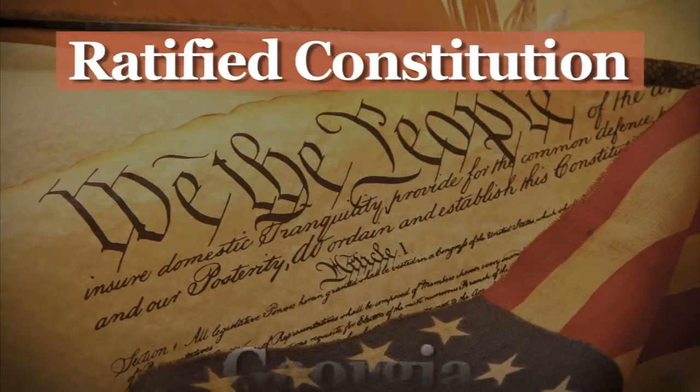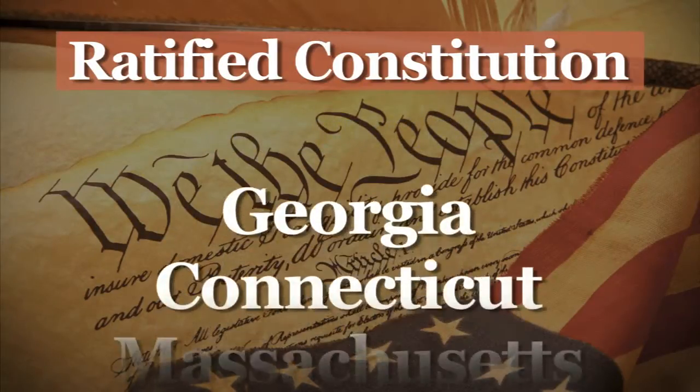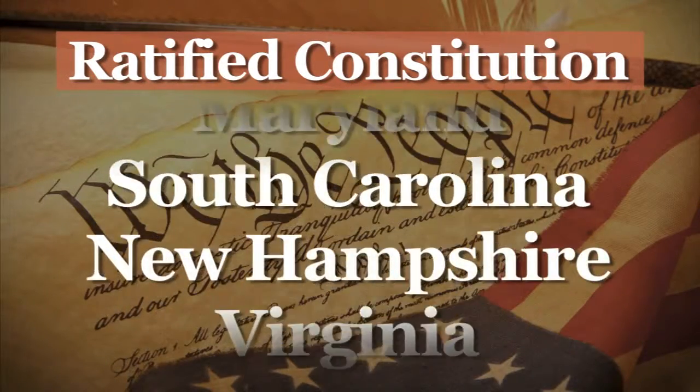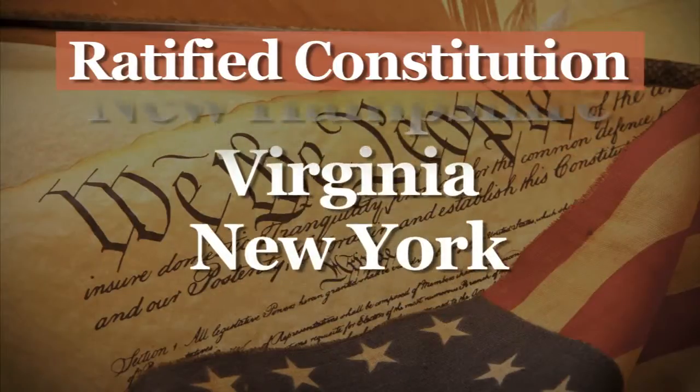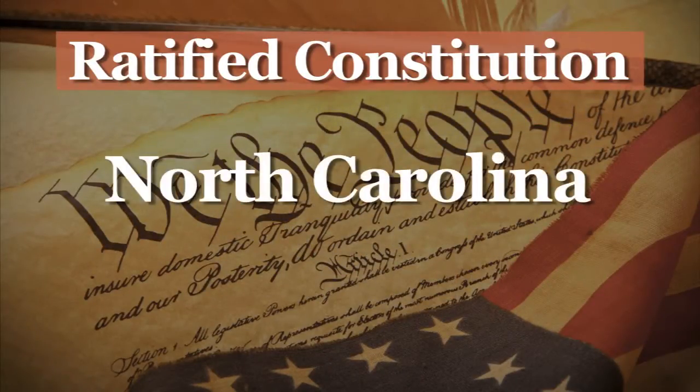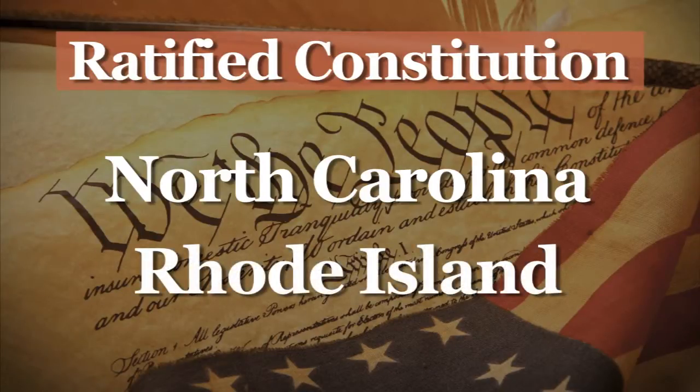In 1788, Georgia, Connecticut, Massachusetts, Maryland, South Carolina, New Hampshire, Virginia, and New York ratified the Constitution. North Carolina signed on in 1789, followed by Rhode Island in 1790. That's how it happened. The 13 colonies were now the 13 United States.